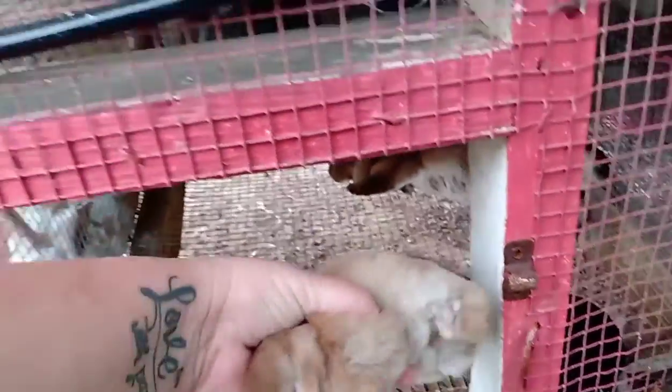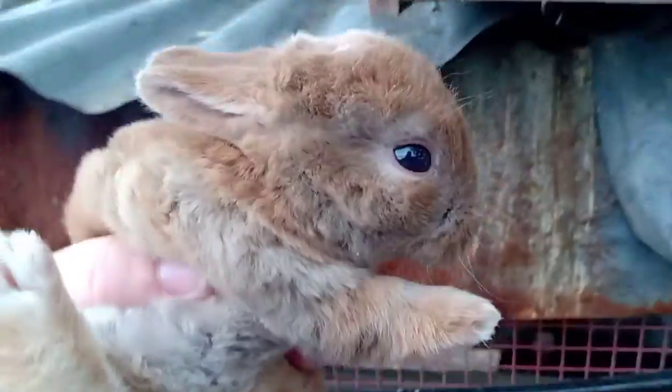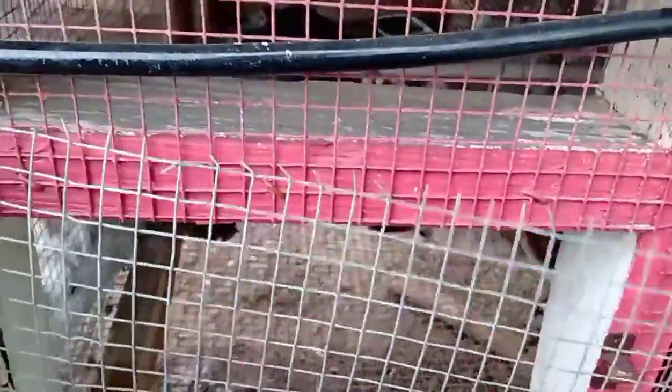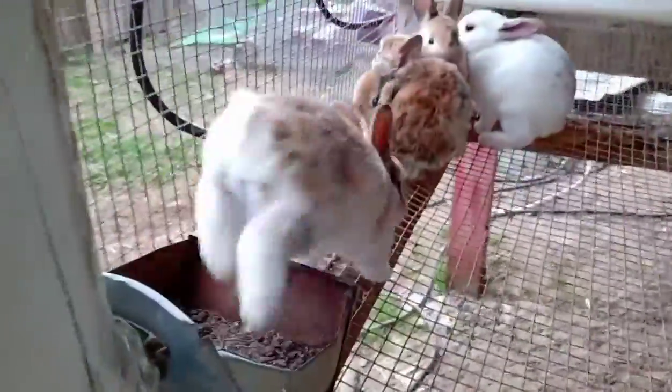And this is how their eyes normally would look. It's like a chocolate color, but very cute. I was considering keeping them, but I already have a lot of rabbits. So here is Juniper's babies.